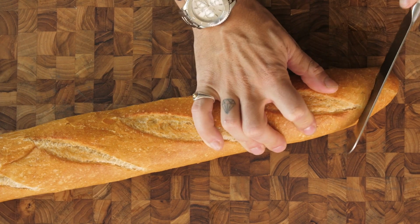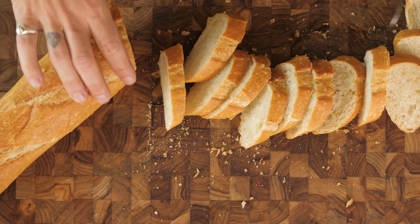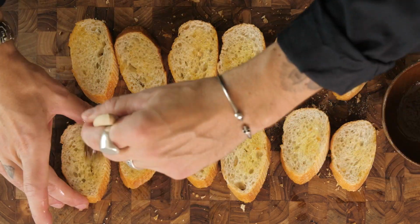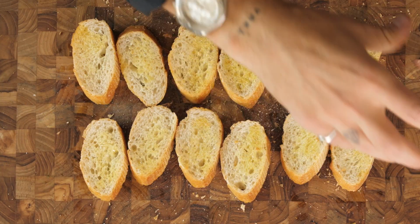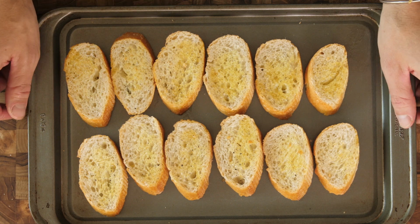And then we just wanna chop them into 1/2-inch slices. Then we're gonna get olive oil, brush both sides. A bit of salt and pepper over the top. And then we're gonna throw these in the oven at 400 degrees until they're nice and crispy.